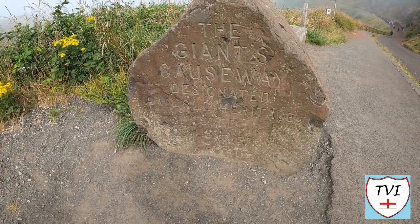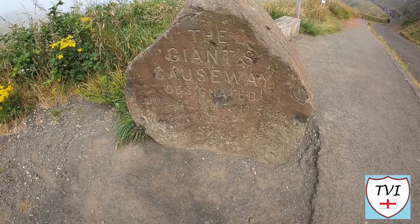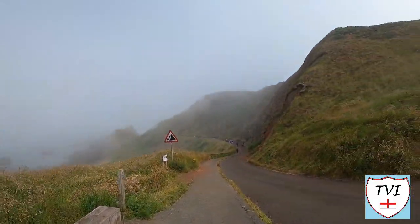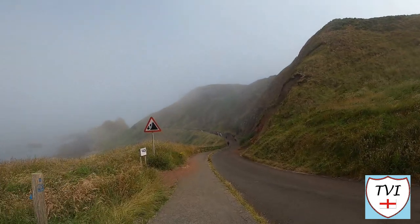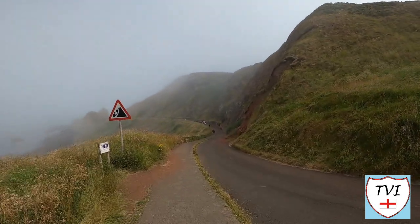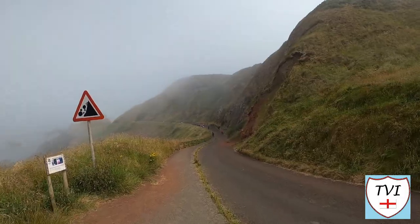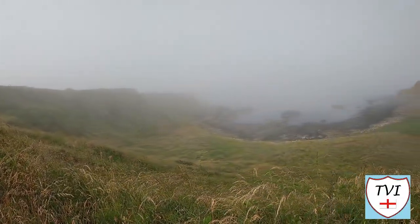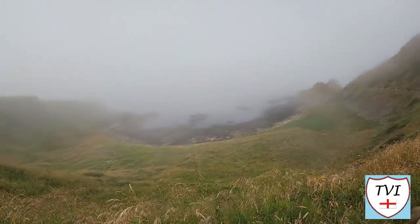On day 1, we drove from our base near Ballymena up to the Giants Causeway, located 3 miles to the north of Bushmills. Access to the Giants Causeway is free of charge. There is a visitor centre which charges a fee, but it's not necessary to go to that to get to the stones.